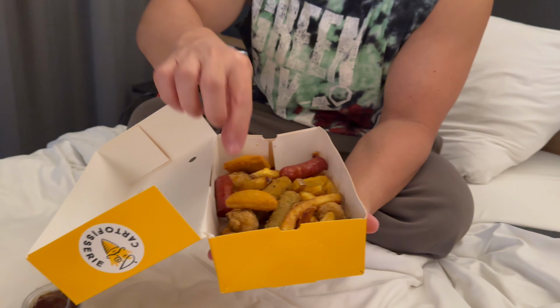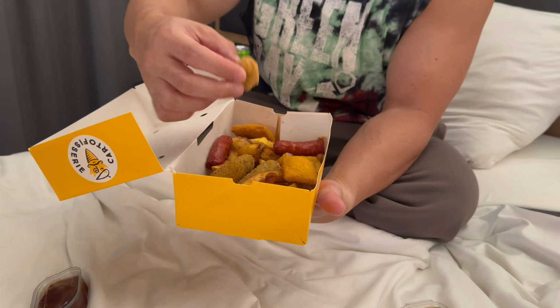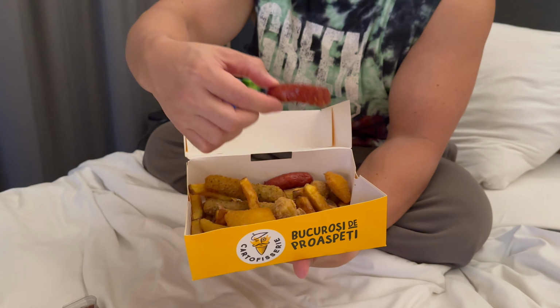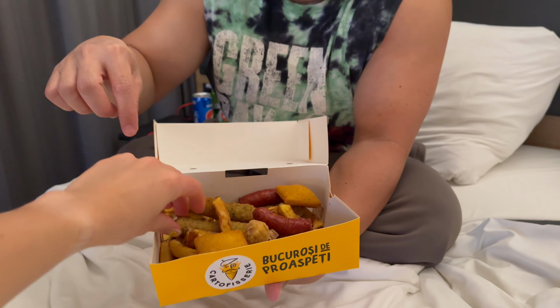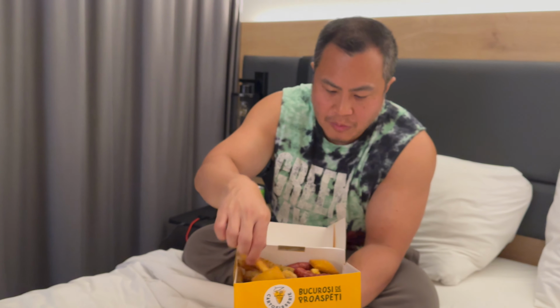But it looks like there's some ravioli. Fried raviolis, mozzarella sticks, and I think these are like chicken nuggets or something. And then she threw in a couple of these sausages. Deep fried sausages. And a bunch of fries. So try out some fries. These are fresh. Oh, these are like steak fries. I like them.